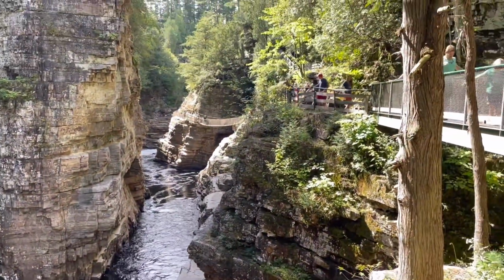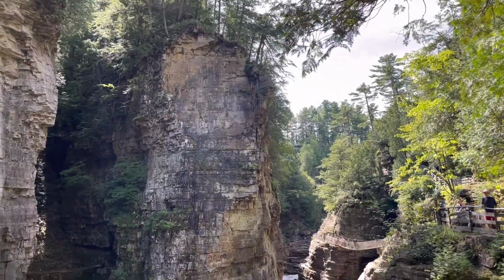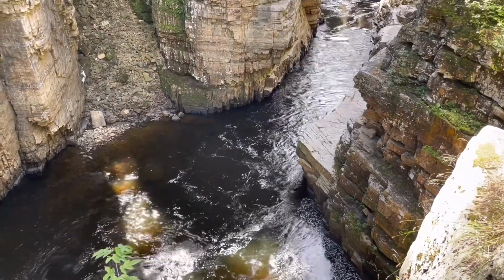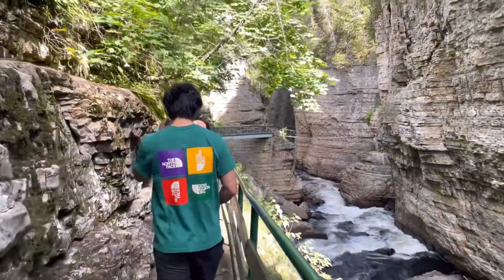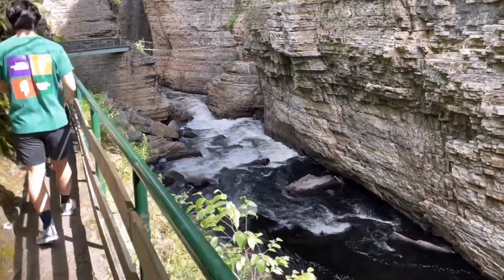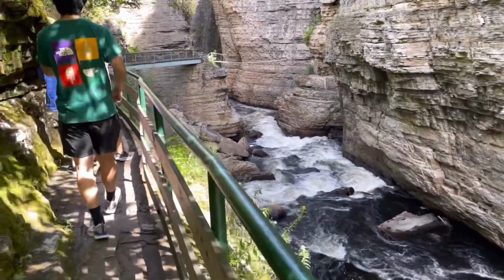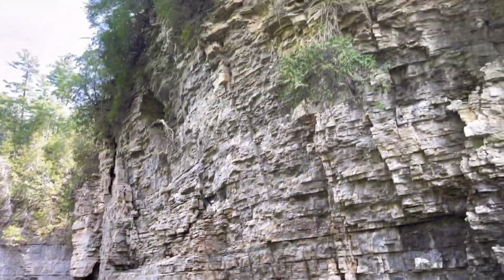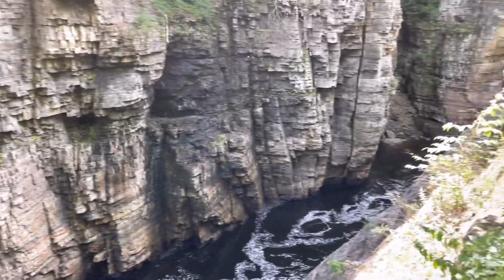This is actually called by some people the Little Grand Canyon of the East. The Ausable Chasm is a sandstone gorge that was carved out 500 million years ago from the Cambrian period. At the end of the Ice Age, 10,000 years ago, the movement and subsequent melting of glaciers created a series of tunnels in the chasm.